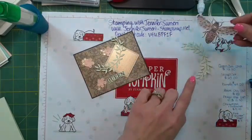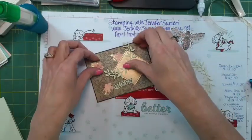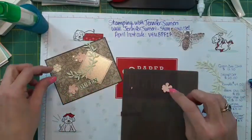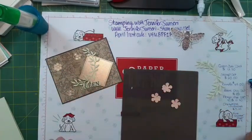Okay, so we're going to let those wings dry. I'm just pressing that down really well, and that liquid glue will be clear. We're not going to see it. So while that's happening, let's glue our flowers together. I'm kind of tempted to take a sponge dauber to those and add a little bit of ink. What do you guys think? Shall I do that? Let me grab a sponge dauber.